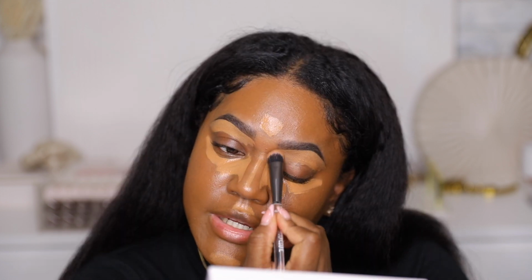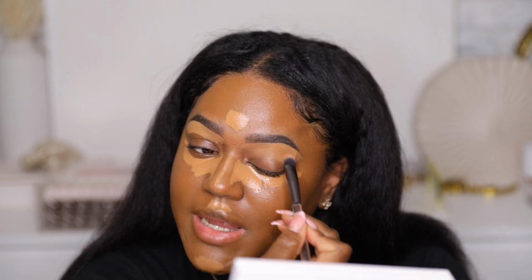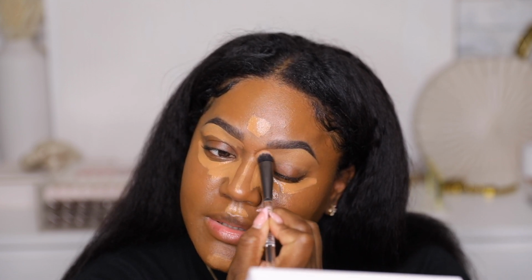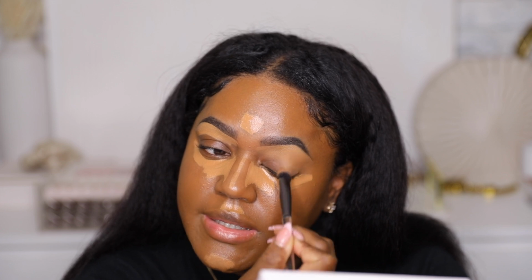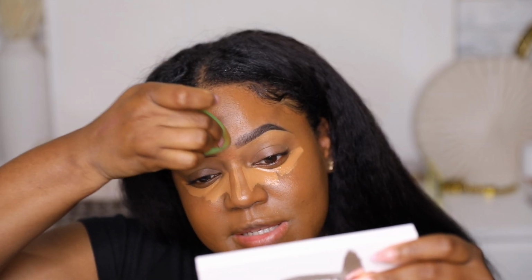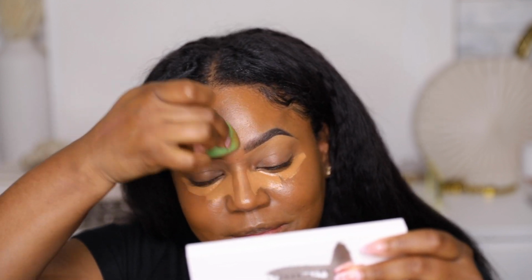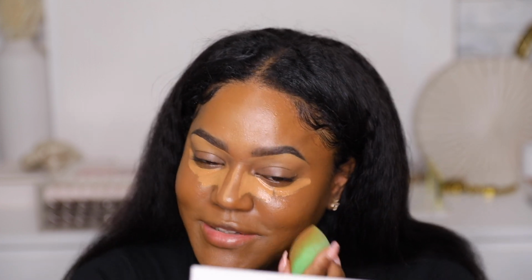I'm going to take this brush and start blending. It's from Japan and it has a really nice shape. I like these types of brushes to blend out my under eye concealer. You can see it's been sitting on my face for a minute and it's still not dry. It's still easily blendable. It's crazy. You definitely want to let your concealer sit so you can get more coverage. But it does depend on which concealer you're using.